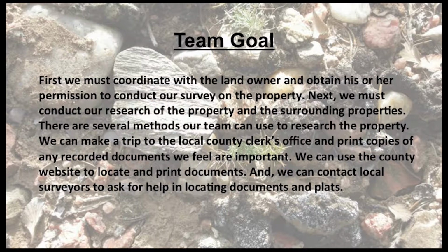First, we must coordinate with the landowner and obtain his or her permission to conduct our survey on the property. Next, we must conduct our research of the property and the surrounding properties. There are several methods our team can use to research the property. We made a trip to the county clerk's office and printed copies of recorded documents. We used the local websites to get some of our documentation. The city of Santa Fe has a GIS site, right? So we got some of our documents from there.